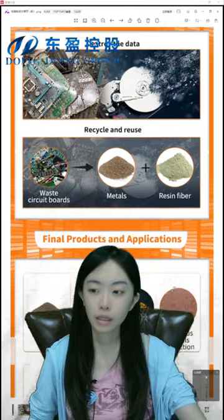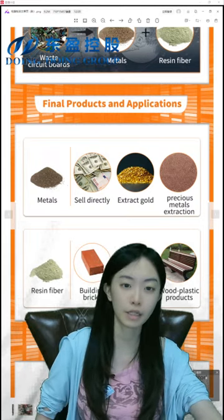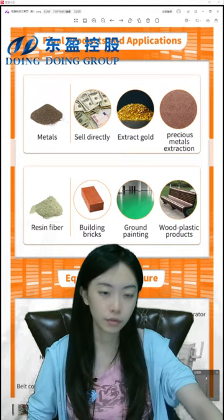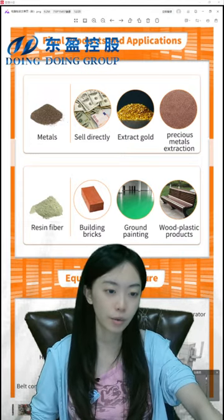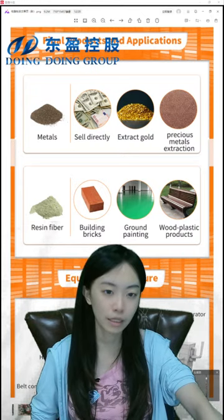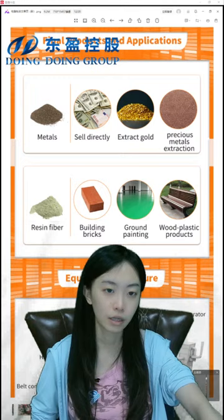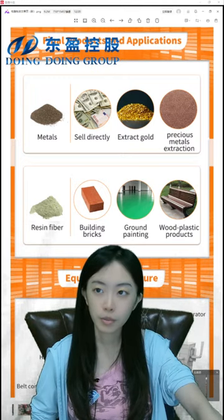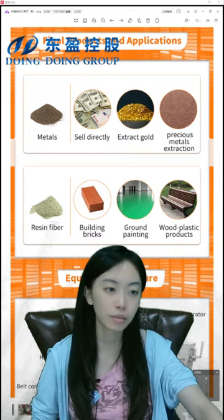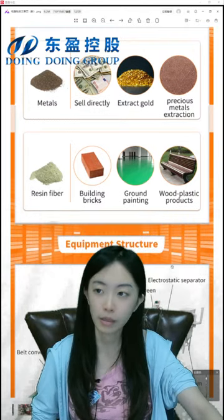And what can we use our products for, and how to get profit and applications, as shown in this picture. We have two kinds of products. The first one is the metal. We can sell it directly, or we can extract gold or other precious metals, like silver. The main metals are copper, aluminium, and others. The main one is copper.